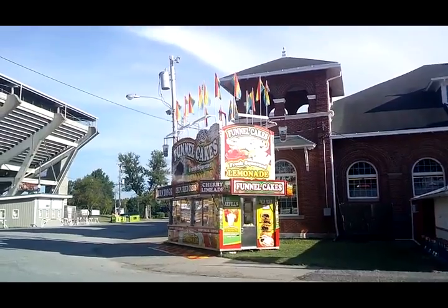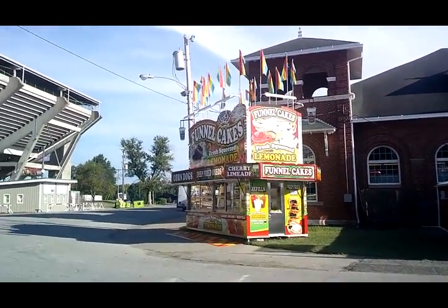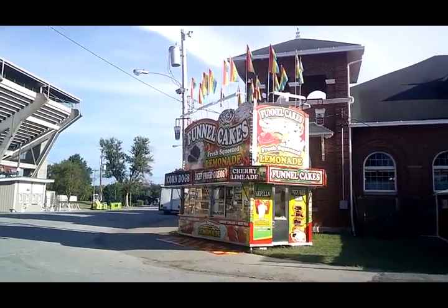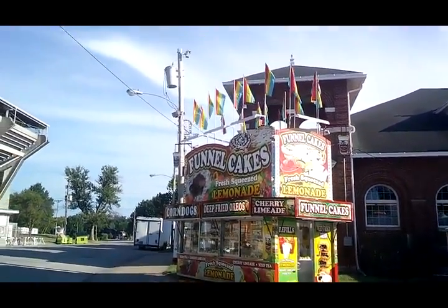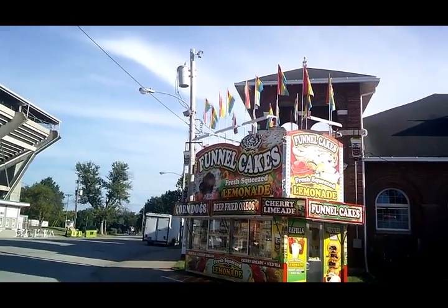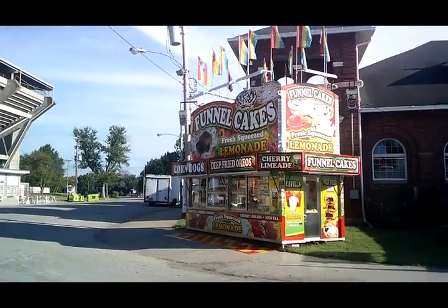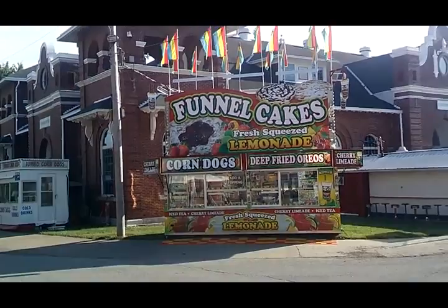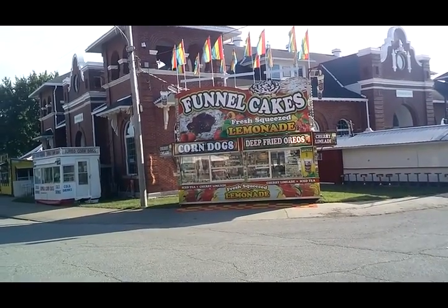All right. Here's one of those trailer type of stands that they bring in here, and I think the wheels retract up in those. But you can see the flags and everything. They're kind of neat. And it's usually a funnel cake stand or something of that nature. Good look at that. This is the front of the stand. This is on the main midway now.